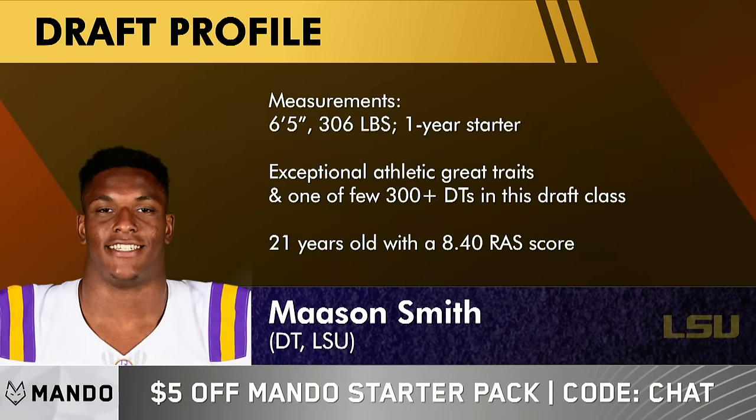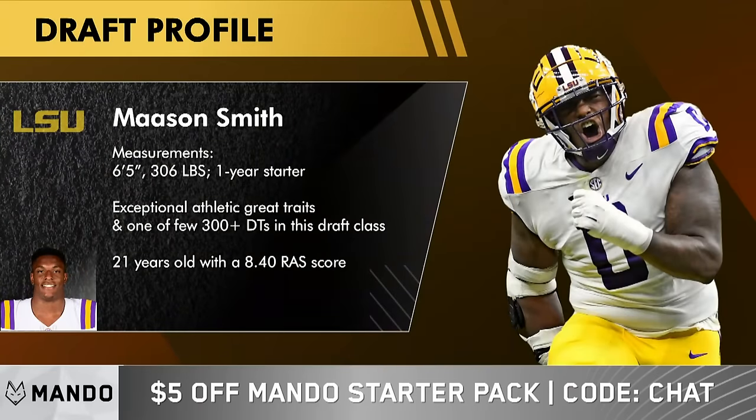6'5", 306 pounds. I want to stop you right there and say there are not a lot of 300-pound-plus defensive tackles in this draft class, especially ones that move as swiftly and quickly and elegantly as Maason Smith does. So from a physical standpoint, he's a great defensive tackle. The RAS score reflects that. That's a relative athletic score to other players' size and weight, 8.4 out of 10.